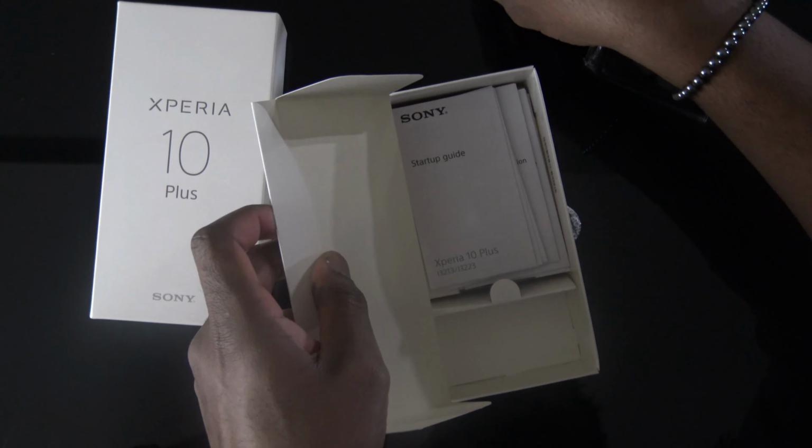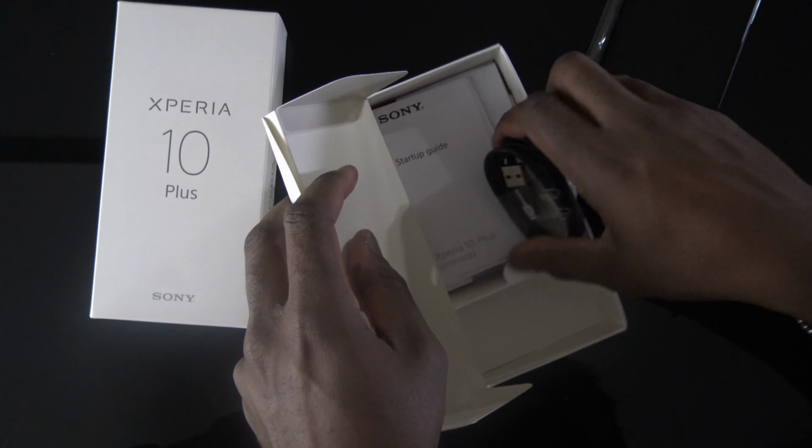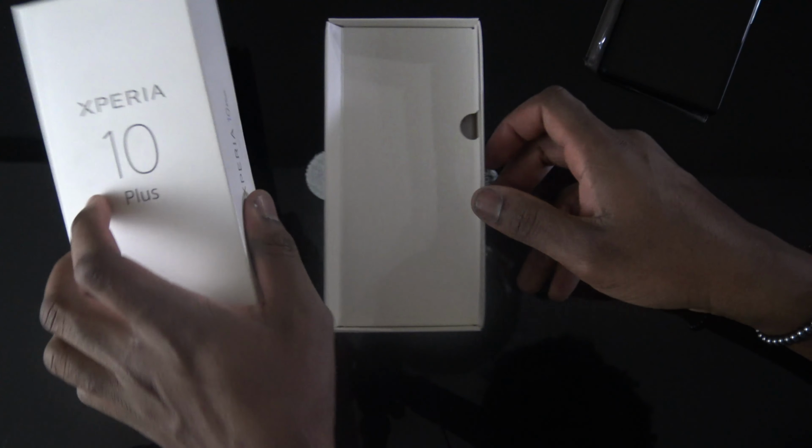Got your charging brick, instructions, and USB cable. But let's go ahead and power this joint on.